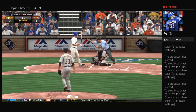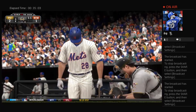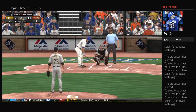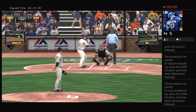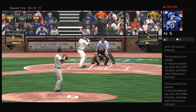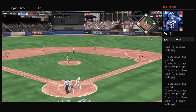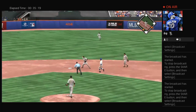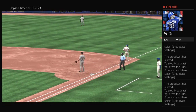Palm ball in there, strike 1. And he chops this one out towards second. Florimon to Hart, and it's in time, a double play.